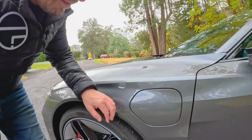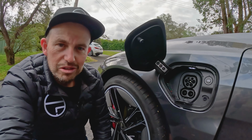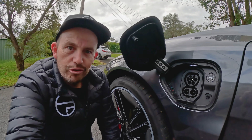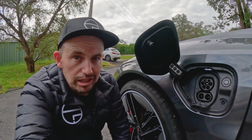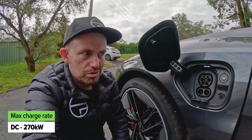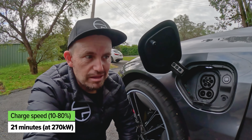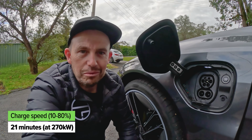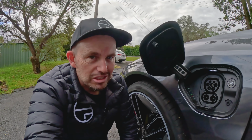It's got another one. This side, though, is your DC charge port. So if you were going to go to a fast charger or something like that, then this would be the one you'd use. Speaking of that, this car has an 800 volt architecture, which means it can do DC charging at up to 270 kilowatts, which is enough to give it 100 Ks of range in about 5 minutes, according to Audi, which is very, very quick. And if you're doing 10 to 80%, it's going to take something like 21 minutes, if you can find one of those fast chargers. Yeah, if you've seen my TikToks, you'll know that charger situation, Australia, not good.